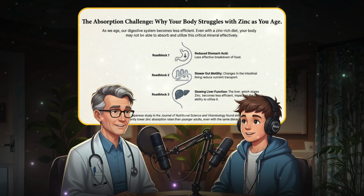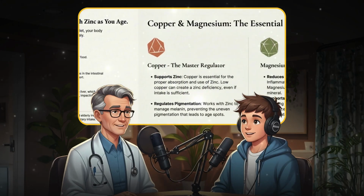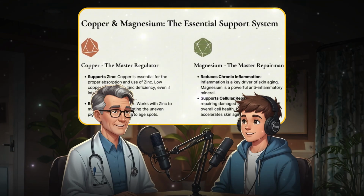I feel like everyone talks about it for muscle cramps, but its role in skin aging seems to be widely misunderstood. It really is. Magnesium is arguably the most important inflammation fighter in the body. It's involved in over 300 enzyme reactions, and its main job for skin health is to reduce that chronic subclinical inflammation and support cellular repair. Subclinical inflammation. You mean the kind you don't really feel as pain, but it's just silently speeding up the aging clock? That's it. It's like a low fire burning inside the body, constantly producing free radicals that attack healthy tissue, including your collagen. If magnesium levels are low, that fire just keeps smoldering, accelerating skin aging and making it incredibly difficult for tissues to recover. The skin is always on defense, not repair.